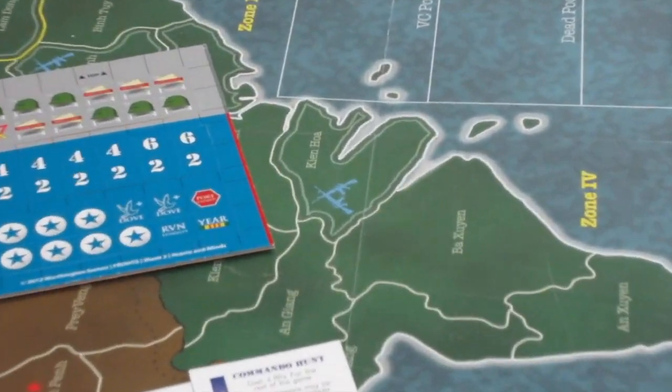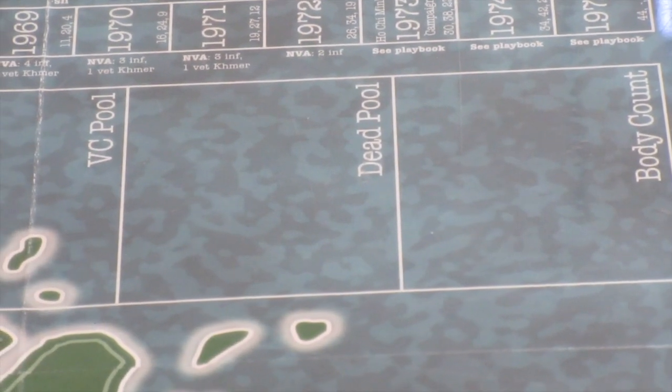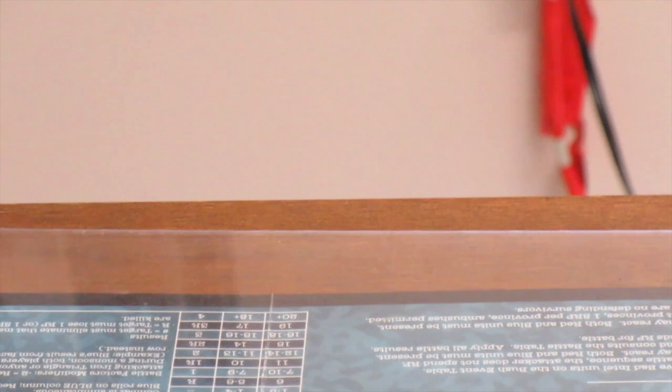We'll zoom in here because body count, as we all know from watching the Vietnam War series, became the cry of the U.S. military and the Hawks during the war. That's how they evaluated how we were doing. Go around to the other side of the camera and we'll talk about a conclusion here.